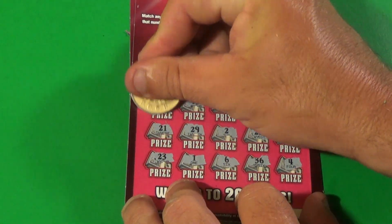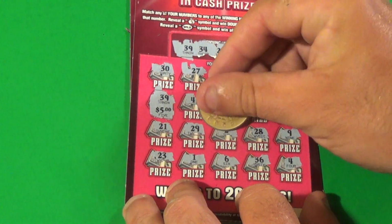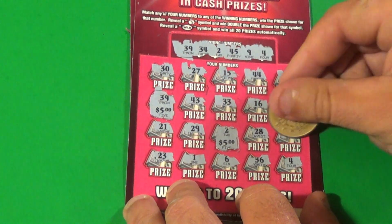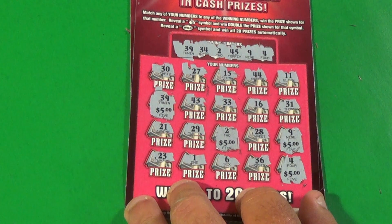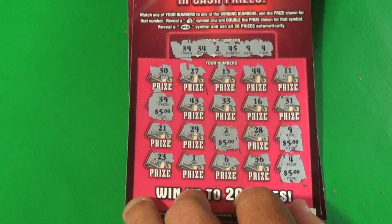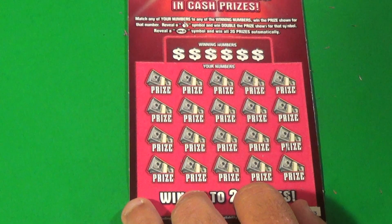We'll start with the 39. And that is $5. The deuce is $5. The 9 is 5. And the 4 is 5. We've got 20 bucks. And that is a double up on this ticket.